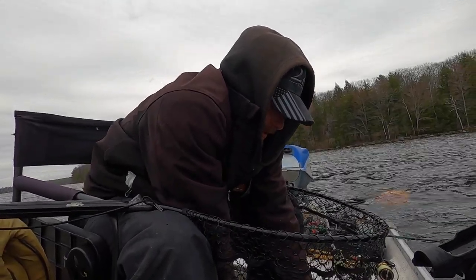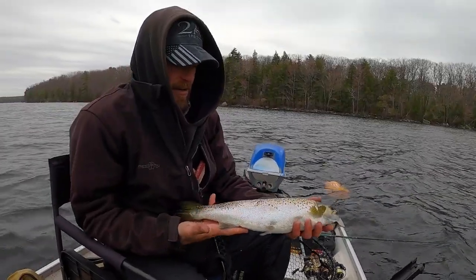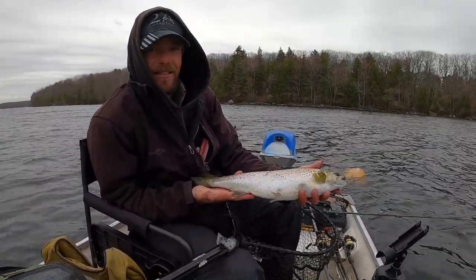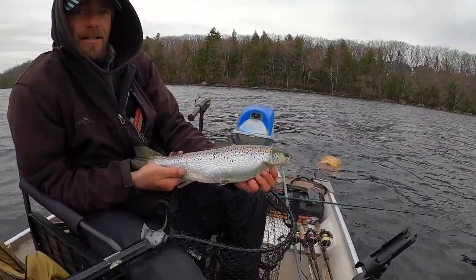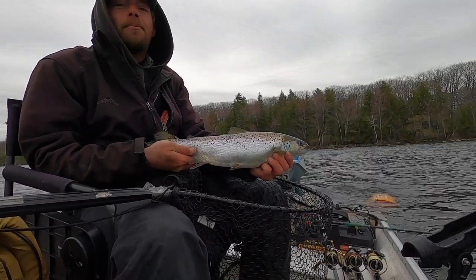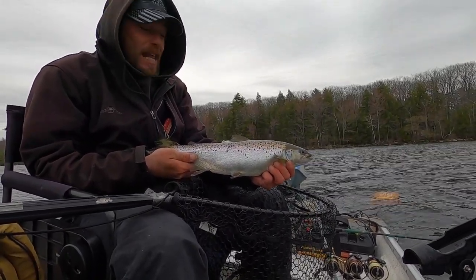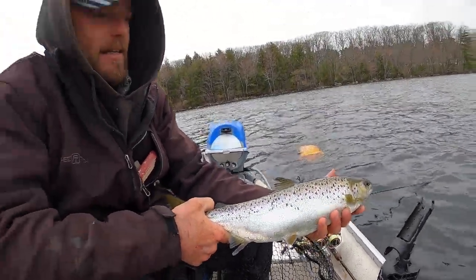Come on, fish. There. Finally. Dip it if you can. That's a nice fish. Yes, sir. Boat time. I've been waiting for a salmon for a while now. Yeah, we're gonna put him right back.